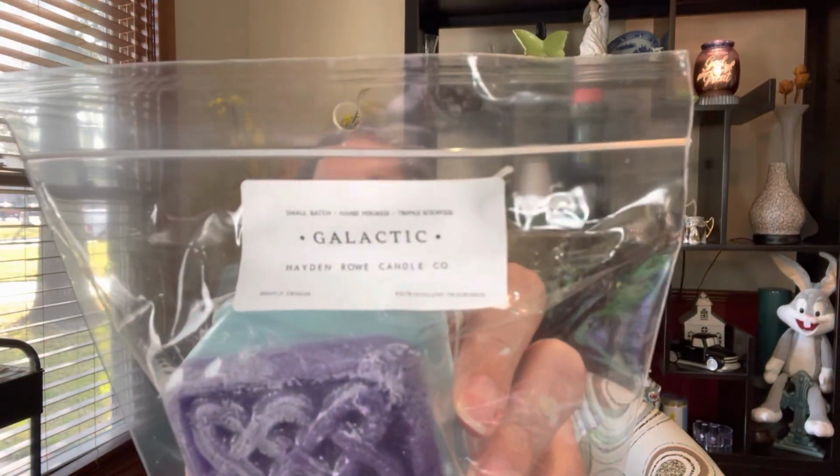This one was, I think, from the previous month's ready to ship, and I kept looking at it and looking at it and looking at it. When I made this order, I was like, you know what, just get a knot bar. And it was in the scent Galactic. That one, the name intrigued me also, and I wanted to see what it was like.